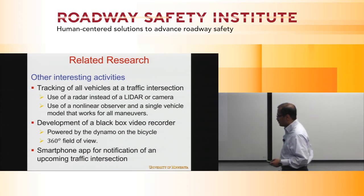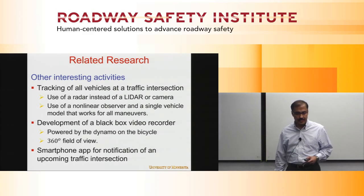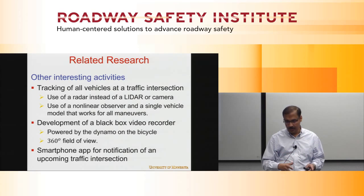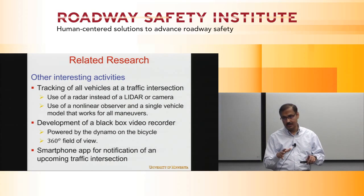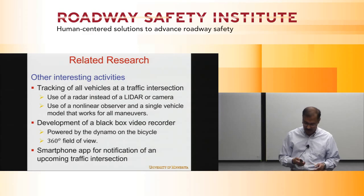And then one other thing that's going on is a smartphone app for notification of an upcoming traffic intersection. So basically, based on GPS and a map that tells you where the traffic intersections are located, we're trying to find out before we come up to the traffic intersection, we want to notify from the smartphone. So every rider is going to have his own smartphone, and so we have a signal that is going to go from the smartphone to the processor, the TNC processor on the bicycle, telling the TNC processor that there is a traffic intersection coming up, so that the TNC knows that there is a traffic intersection that is coming up.